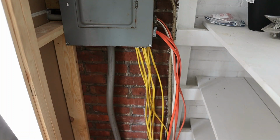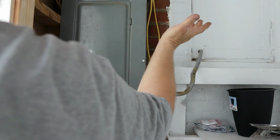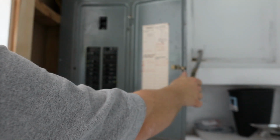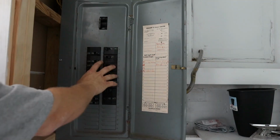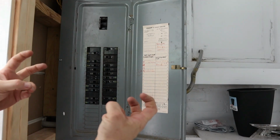This is an old panel. They say they used, let me show you up here, self-tappers to put the panel cover on, which is fine. I would have just gone ahead and got the screws for it. This is what it looks like. This was here when I was here. We're gonna take this cover off. I'm gonna show you how to fix all those non-grounding receptacles.